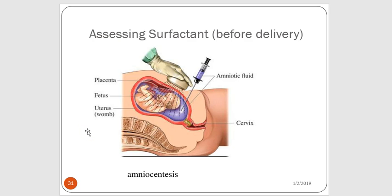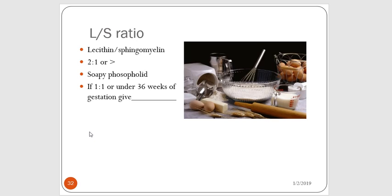We can assess surfactant before delivery. They can do an amniocentesis, which, under the guidance of ultrasound, they will insert a needle into the uterus and aspirate a small amount of amniotic fluid, and they will look for key ingredients. They're looking for lecithin and sphingomyelin. Those are key ingredients in the development of surfactant, and if you have a ratio of at least 2 to 1, or greater, then there is enough of this key ingredient to make surfactant, so their surfactant level is adequate.